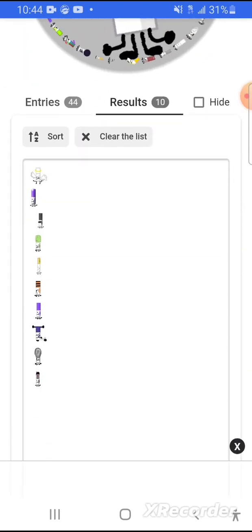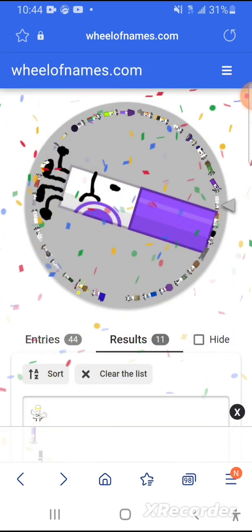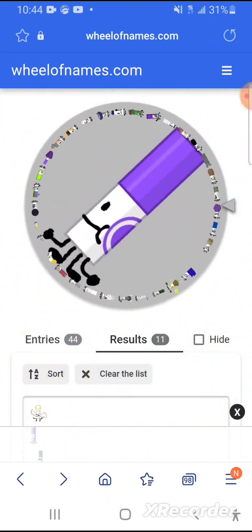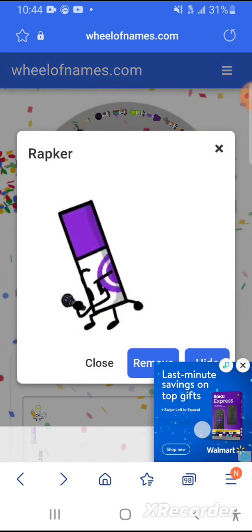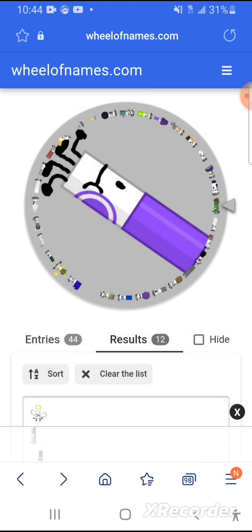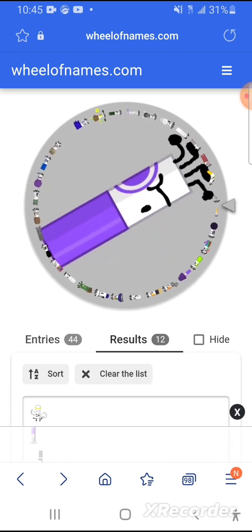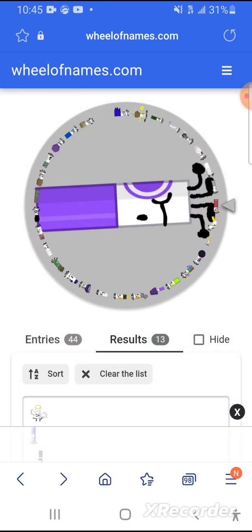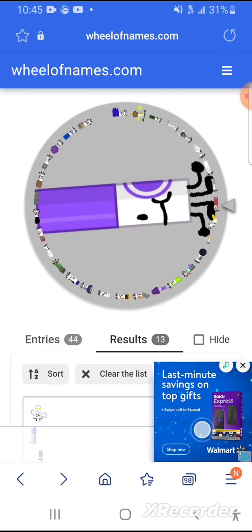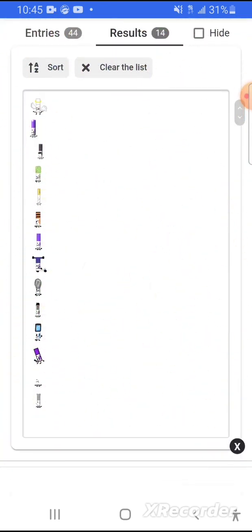We're down to our final 34 markers. Next eliminated is a mobile marker. We're down to our final 32. Next eliminated is Markerless Mark. Now eliminated is Mousker. So these are the eliminated people. We have 30 contestants left, or 30 markers left.